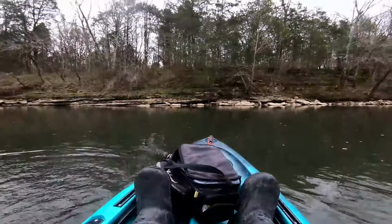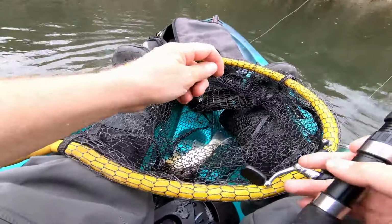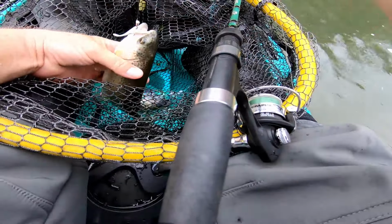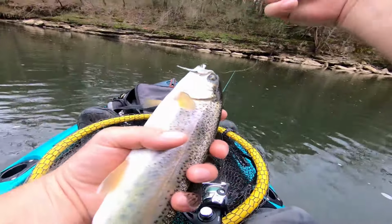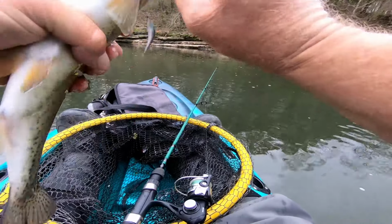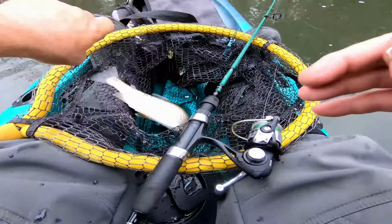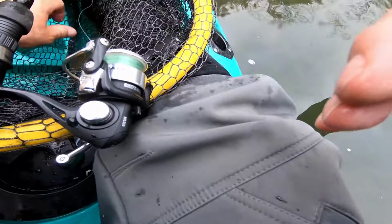Oh, nice one. Nice trout. Boy, he clobbered it. Oh, there we go. Boy, that's a handful right there. There we go. Give me that trout magnet. It's in its mouth. Let it go. It won't.